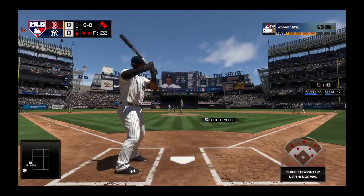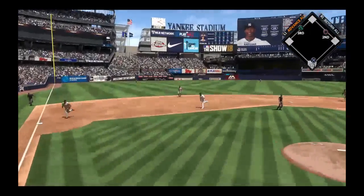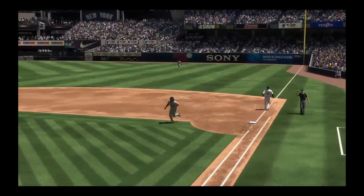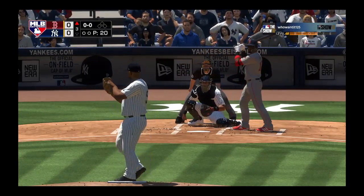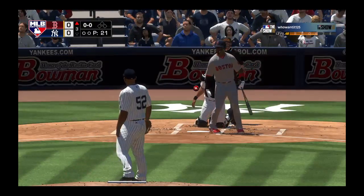Stepping into the box, Miguel Andujar. 2s all over the place. 2 on, 2 out, and of course here in inning number 2. Throw on to first, and the Yankee threat goes by. Now at the plate, Eduardo Nunez, as we are all set to begin the 3rd inning in this one. Eduardo Nunez, no balls and a strike to count.